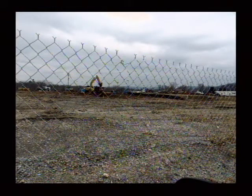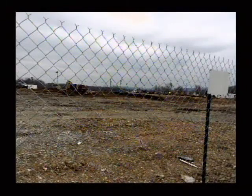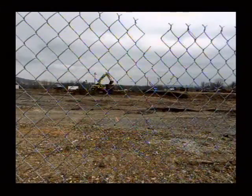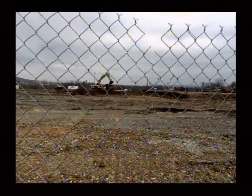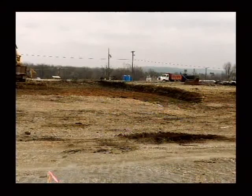Okay, we're back over at the sale barn property that's being torn up for the Grove Apartments, and that was a week or so before I recorded this, but we're going to show some that are closer to today, but you can see the progress and the changes. They've taken off all the blacktop and concrete in the buildings, including the historic sale barn itself, the Washington County auction barn.